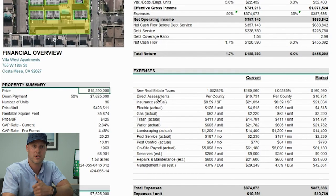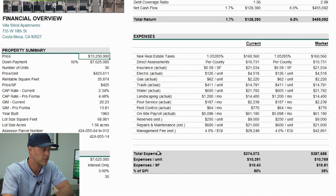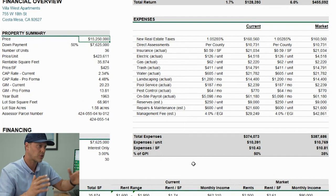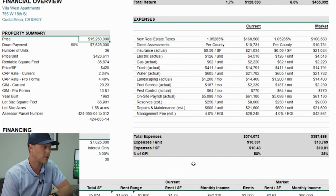So this is kind of how we look at underwriting a deal. We want to make sure there's new taxes. We want to make sure that we use the real utilities. We use industry standards for reserves and repairs. We're going to make sure that we use realistic on-site payroll and off-site management fees. And also we're looking at when was the date of last rent increase. So this is kind of a surface level underwriting, but I would look at the date of the last rent increase.